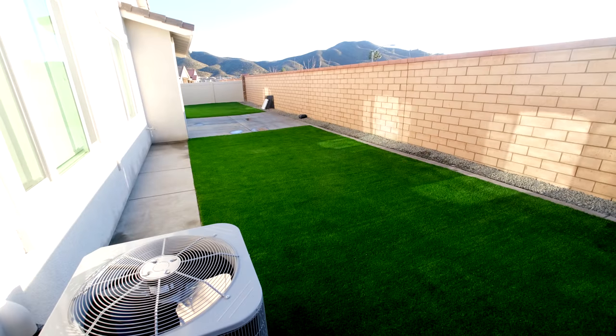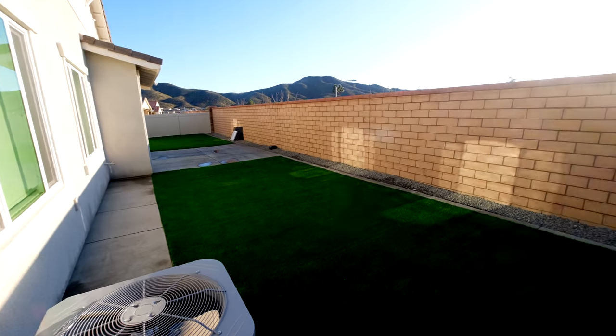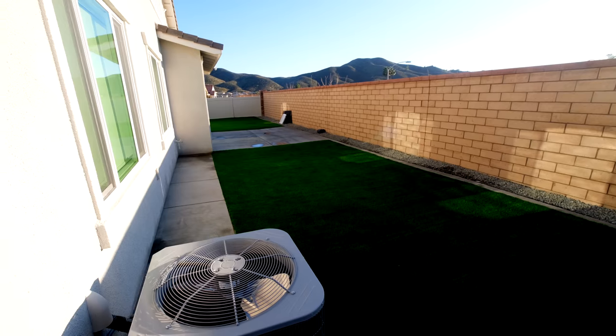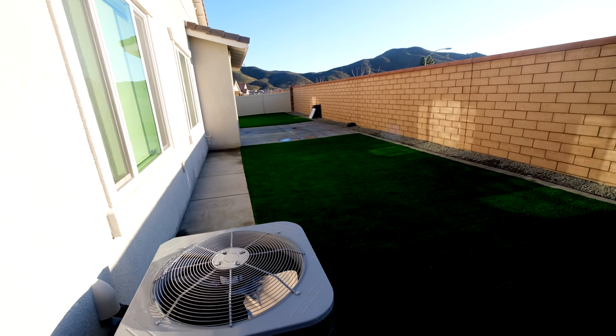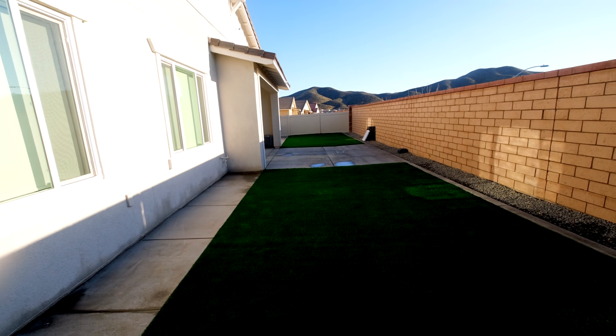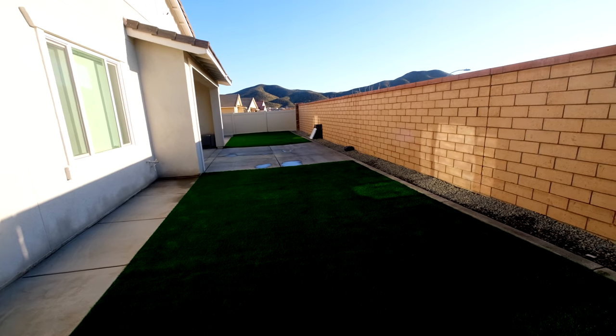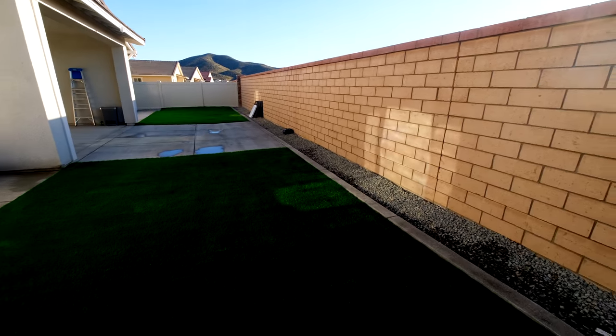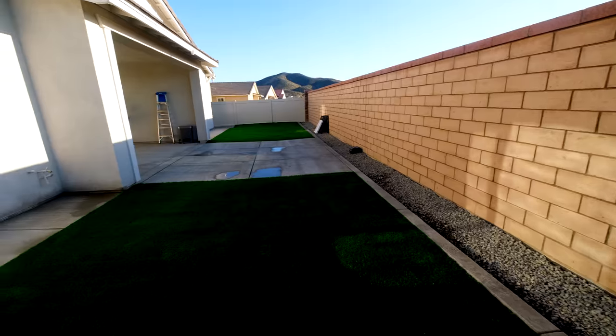But I'll go ahead and show you guys again. I don't know, you guys, I think it came out amazing. I'm really in love with it. I'm really happy with it. Alex did an amazing job, and I'm just really happy that this process is finally done and we can finally let the dogs out. I love it, you guys. I'm so happy with it. I can't even tell you guys how happy I am.